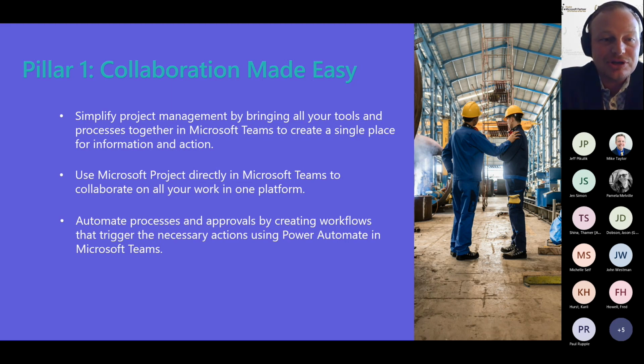We can use Project directly in Teams. Did you know you could do that? We're going to show you that today, to collaborate on all your work in one platform. And you can automate processes. Project management offices, projects in general, whatever methodology they're using, have processes that always go hand in hand with them.